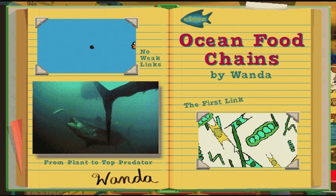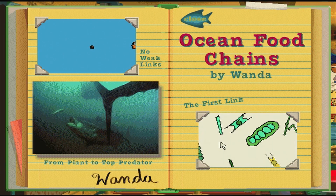Phytoplankton are tiny plant-like organisms that drift in the upper sunlit parts of the ocean. Like plants and seaweeds, they make their own food by using the sun's energy. If the conditions are right, the phytoplankton will bloom, which means they grow and reproduce like crazy. Phytoplankton are food for small animals that eat plants.